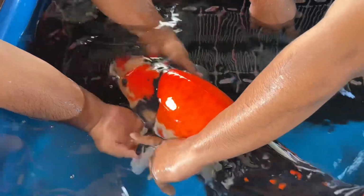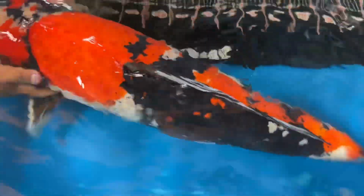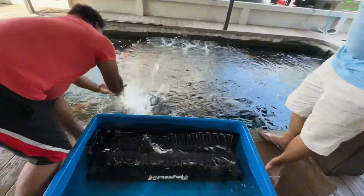The pectoral fin needs to be black, both sides. You understand? This is the pectoral fin. It should be black like this, both sides. Oh my god.